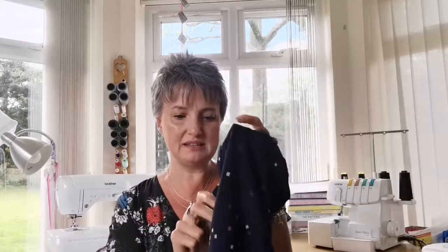And this one also is a little bit heavier weight, but again, this is a viscose fabric. And I don't know what to make with either of them. So please, I'd absolutely love your help in deciding what to make. I'm just not sure. So if you've had this fabric or you think, oh, that would be perfect for, then please, I would really appreciate your feedback in the comments below.